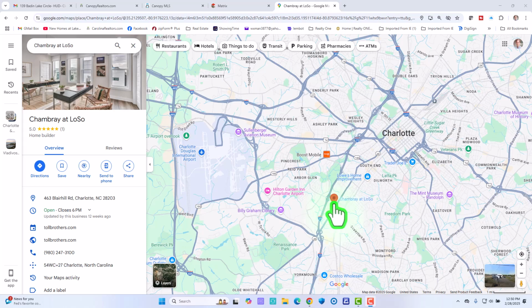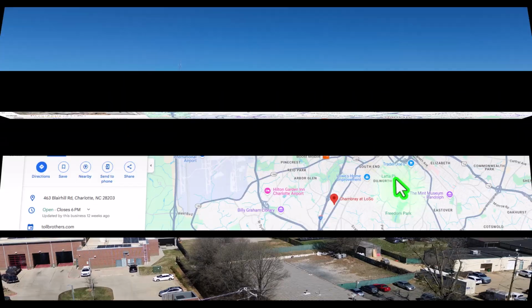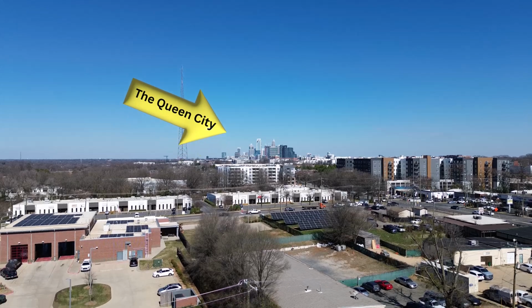LoSo stands for Lower South End, which is a growing and vibrant part of Charlotte with unique indoor and outdoor dining options and trendy shops. Toll Brothers is building 82 townhomes.